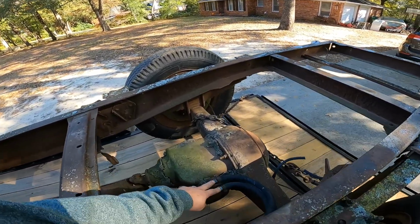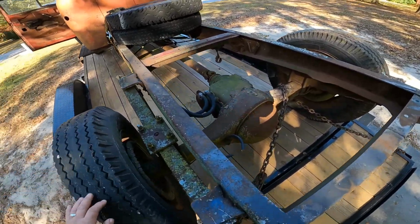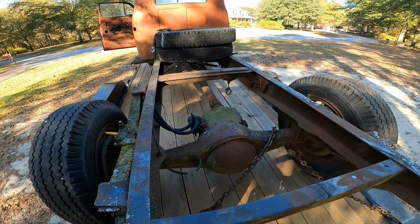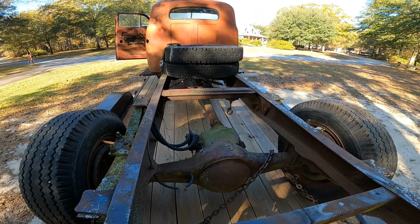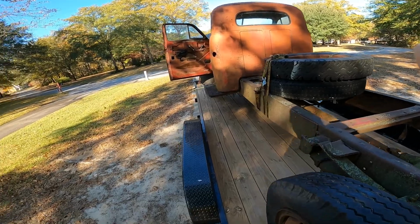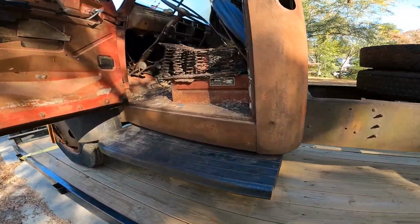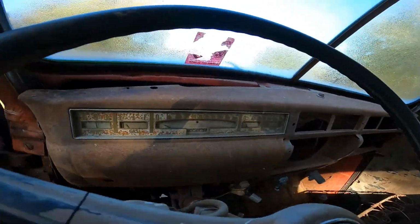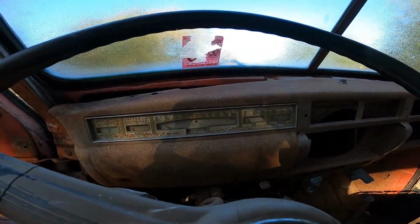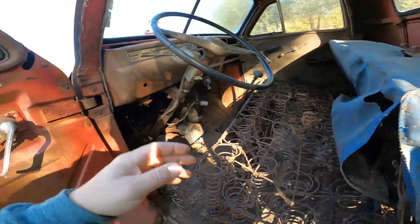It's got the 2-speed rear, which is ideal because they'll go a little bit faster than 45 miles an hour. And it is a dually, as you could tell, with the extra wheels. I mean, I've never even checked the mileage on this. We'll be looking at 46,000. Seems about right. It is in pretty good shape.